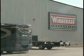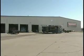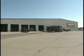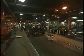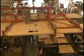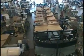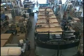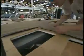Once that's done, it moves onto a building affectionately known as Big Bertha, big enough to swallow 7 football fields. Bertha has 3 900-foot assembly lines. It's here that the motorhomes begin to take on a recognizable shape. Where to start? Well, from the ground up, with a floor lowered top down from Bertha's mezzanine. Then, to add a critical touch of luxury, wheel-to-wheel carpeting.